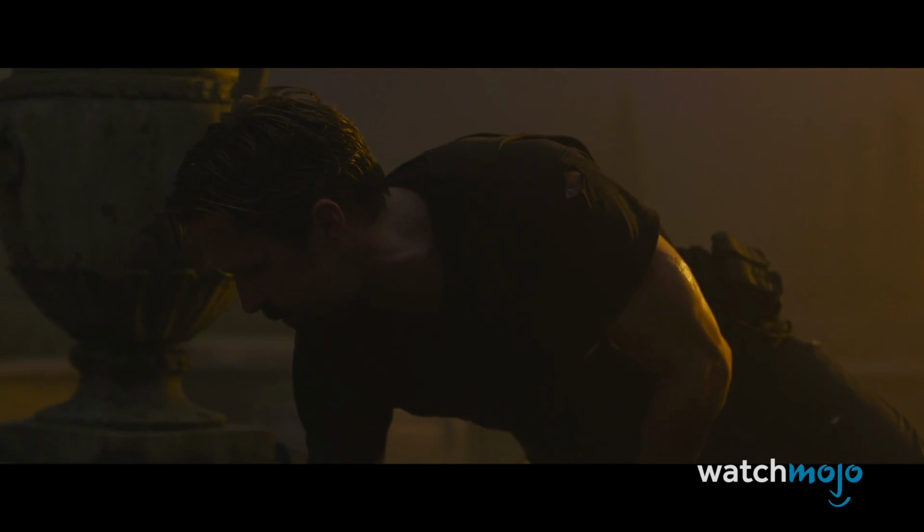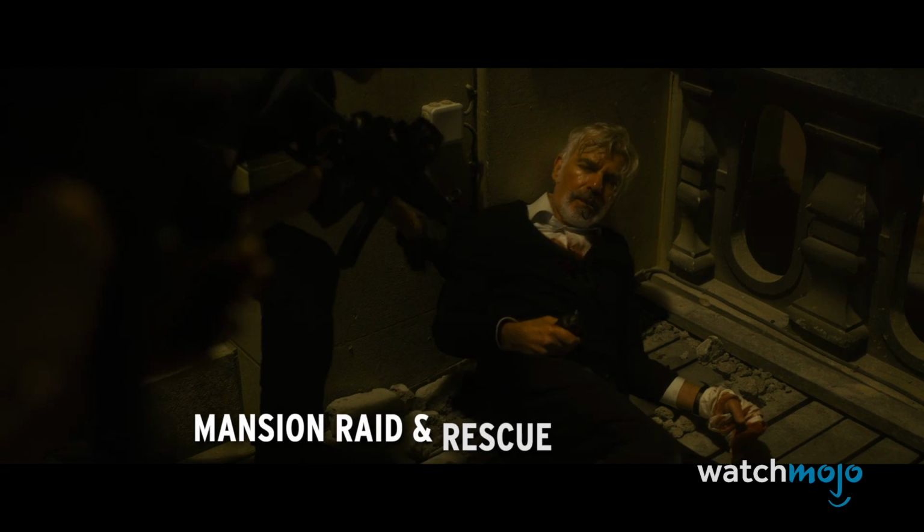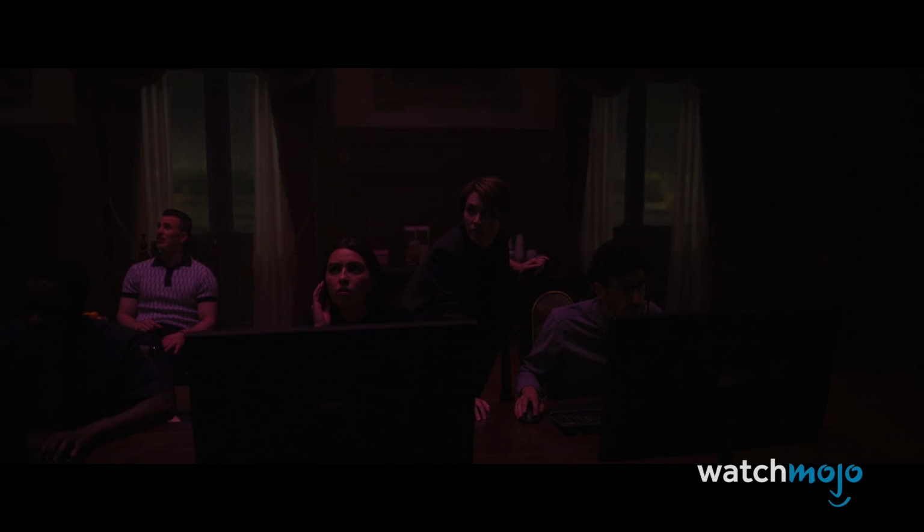The conclusion's a little weak, but the rest of the fight is an excellent final fight. Number 6. Mansion Raid and Rescue. To rescue Fitz and Claire, Miranda and Six assault the mansion, or castle, that Hansen has them held at.